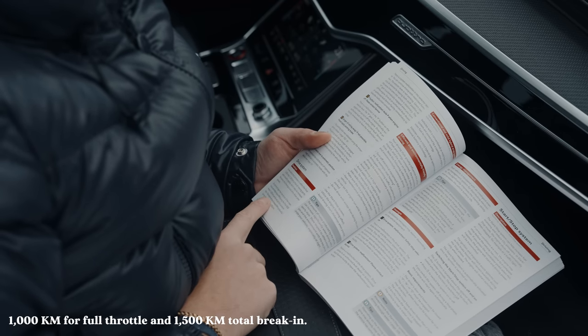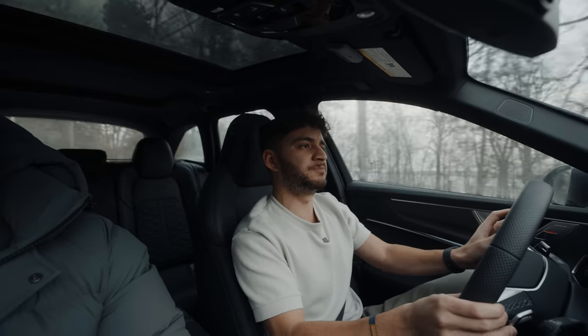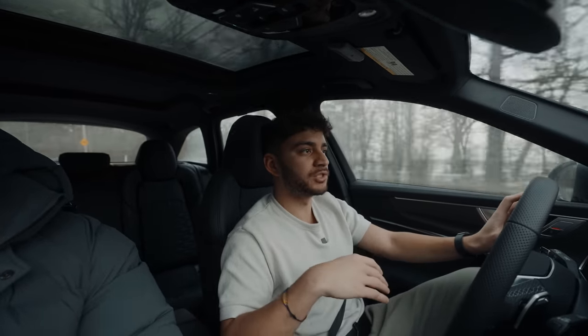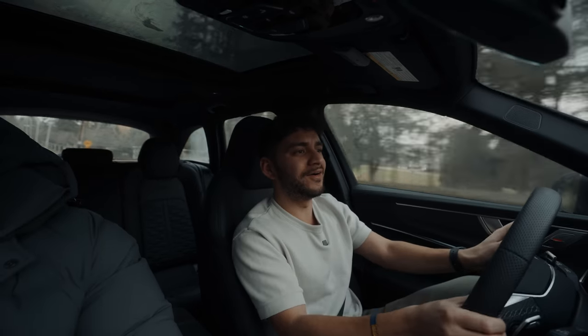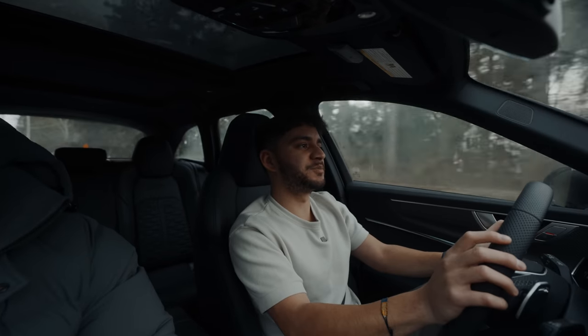I need to wait 1,000, 1,500 kilometers so I can keep pushing this car, and the brakes too, because they're ceramic brakes. I can't push it too much. I can't brake hard, but they feel unbelievable, and very close to the GT4, which I completely love. It's such a nice experience.